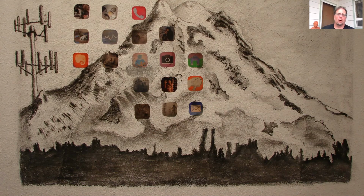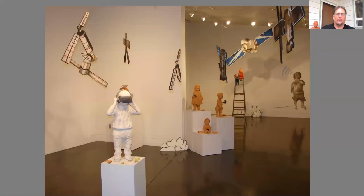Here I was allowed to draw on the wall at South Puget Sound Community College, Leo Fuller Gallery, and then added the apps there. That's Mount Rainier. This is the gallery at Tacoma Community College.